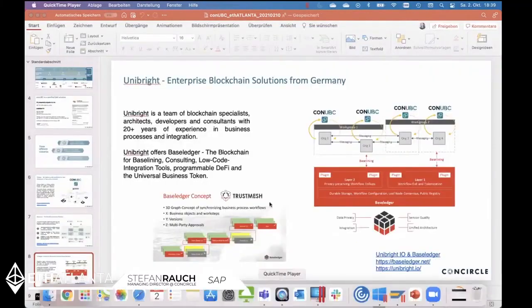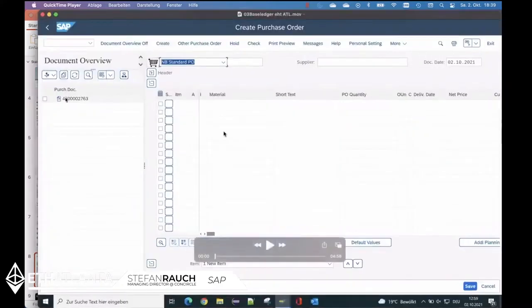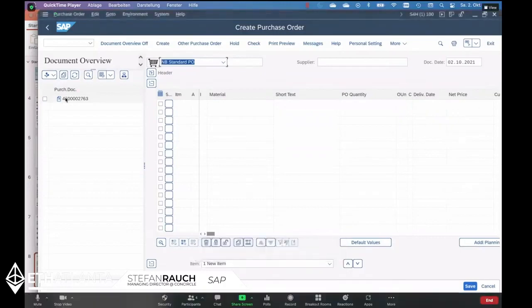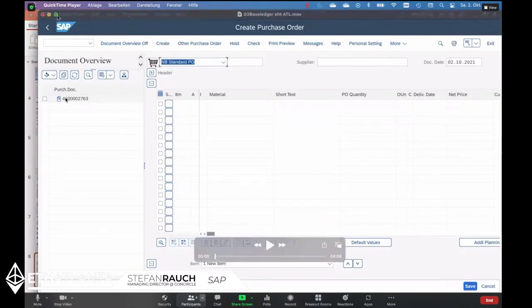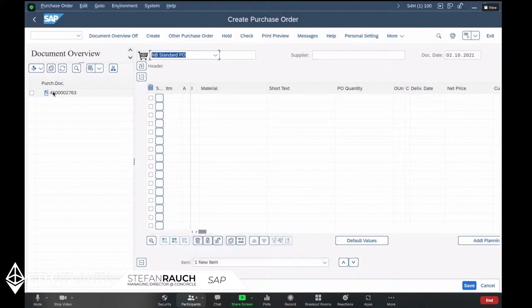It should look simple, and I hope it looks simple, even if it's technically a little bit complex. But from an end user perspective and also from a business user perspective, it should be a simple one. Even if we have a look under the hood and show you the technical details, I hope it's not too complex. So it all starts with a purchase order.